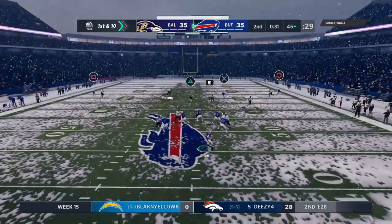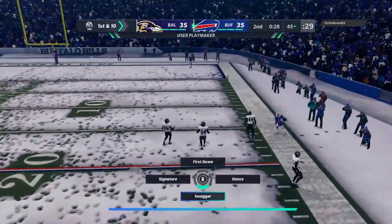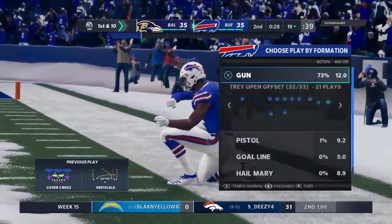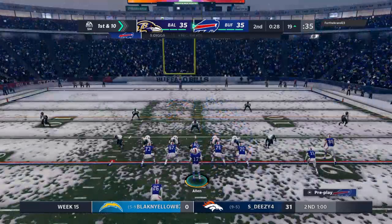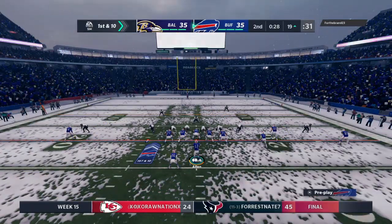From the gun, Allen escaping the pressure right. He's got it, complete to Diggs right side. 26 big yards on that one. It's another first down. That's the number 2 receiver in the NFL in terms of yardage. And tell you what, a few more plays like that, he won't be number 2 for long.